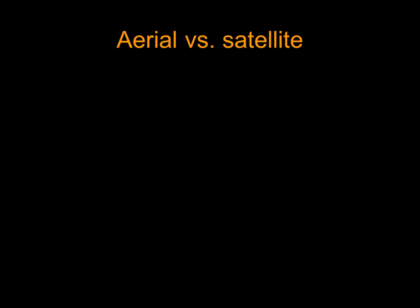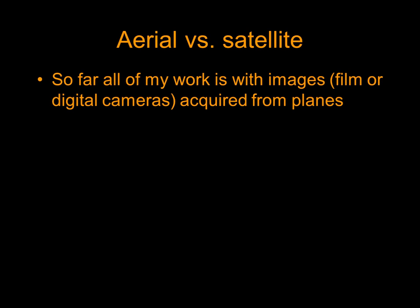Yes, please go ahead. Okay, so everything I've done has been with images acquired from planes. I started with film cameras, moved to digital cameras. They seem to work essentially identically. The kinds of digital numbers you get off of both of them, after you've scanned film or just going directly to digital with the camera, seem to be very similar.